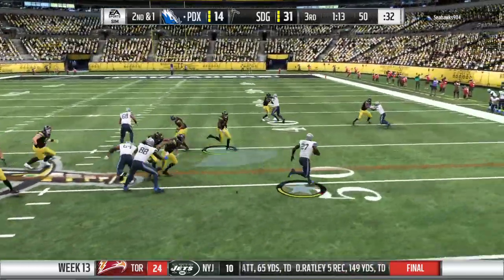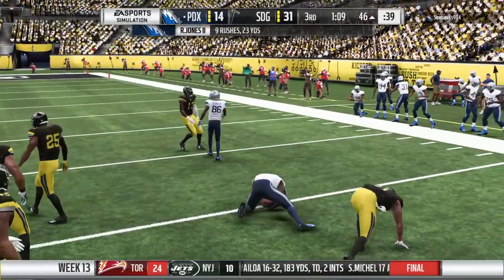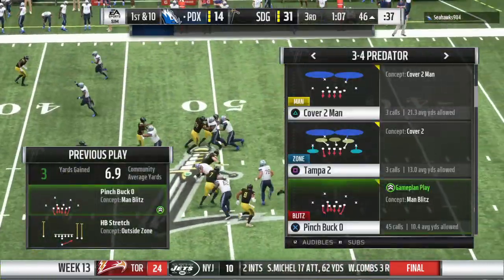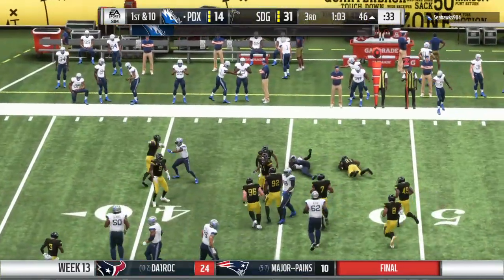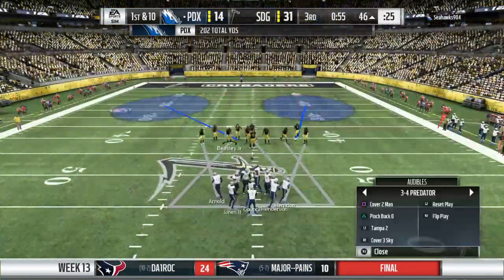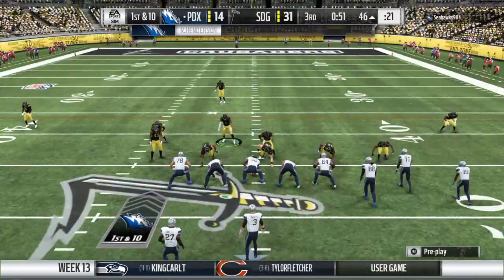Hit that slant. A lot of people call it an extension of the running game, and it can be if that pass is completed, because you hit a guy on the run like that, he often can go for big yardage. Sets him up nicely for second down, staying ahead of schedule. Under a minute to go in this third quarter as they come up 1st and 10.